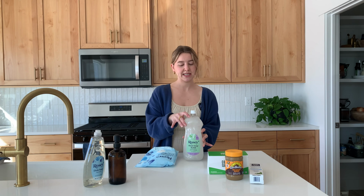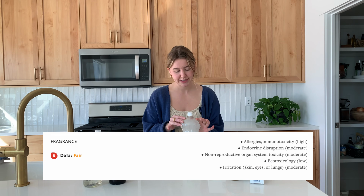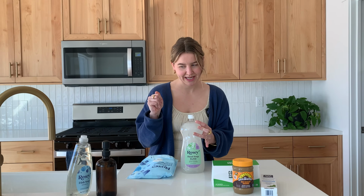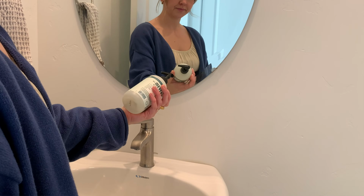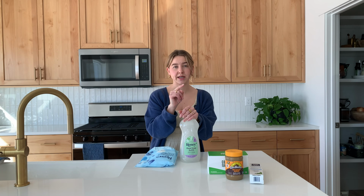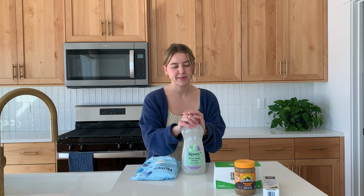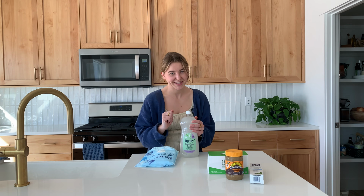In all transparency, this rates as a 4 on the EWG because of added fragrance, but again, it's mostly for guests. I want them to smell nice. The soap pump that is in there right now was a housewarming gift, and we've lived in this house for a little over a year, and it's just now running out. So we don't use it a lot. I don't know why I have to explain myself to you. I bought one with a scent because I want my guests to smell nice.